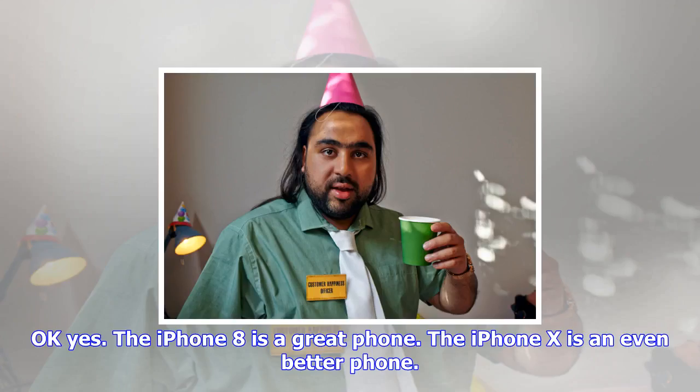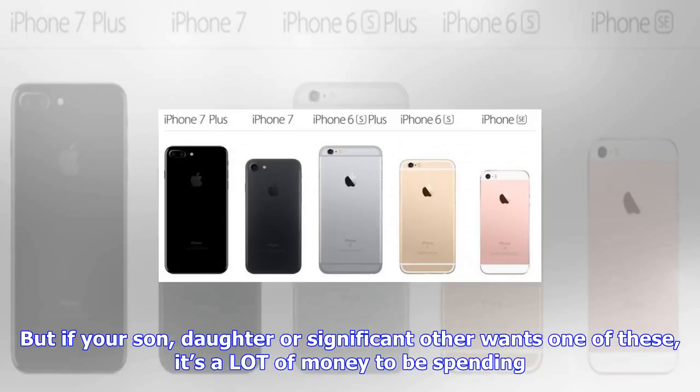Okay, yes. The iPhone 8 is a great phone. The iPhone X is an even better phone. But if your son, daughter, or significant other wants one of these, it's a lot of money to be spending. Take, as an example, the iPhone X pricing we covered recently. You're looking at £62 per month for the 4GB base package. That's a whole heap of cash each month.